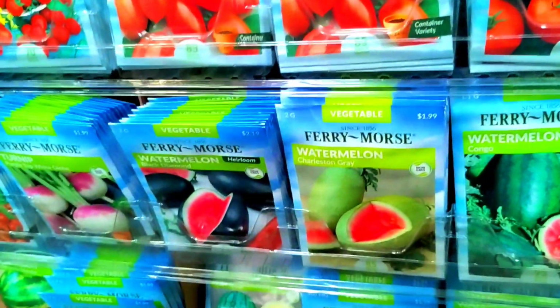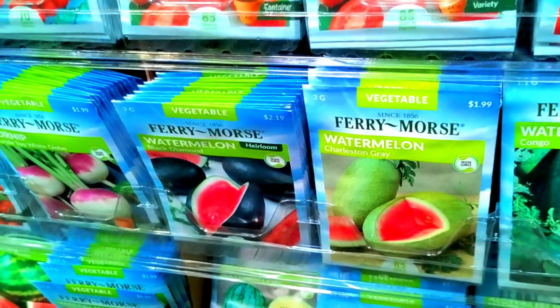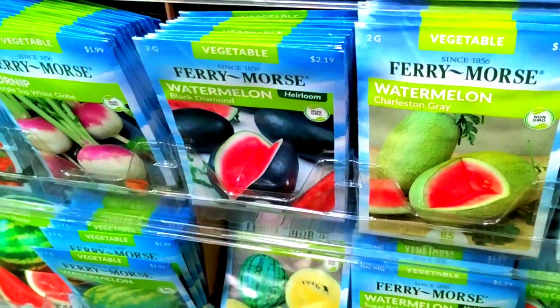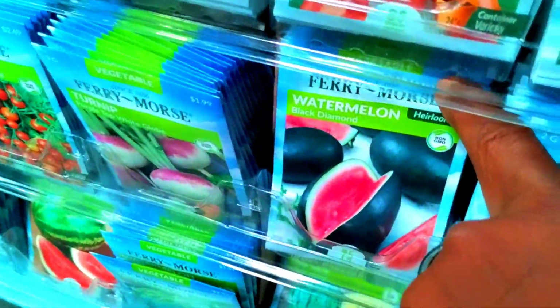And of course, the watermelon. Congo. What is that? Charleston Gray. This should be a Black Diamond, yeah. But no, I got enough melons. I got enough melon seeds that's gonna last me.